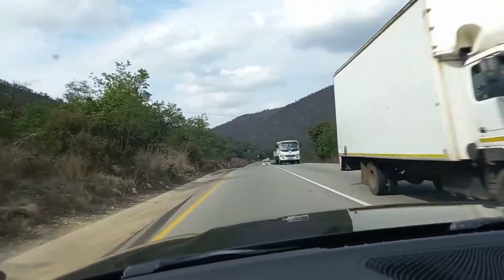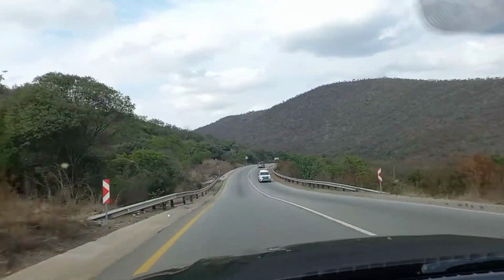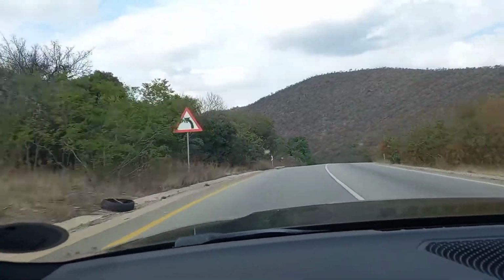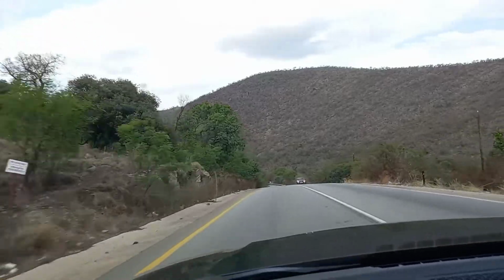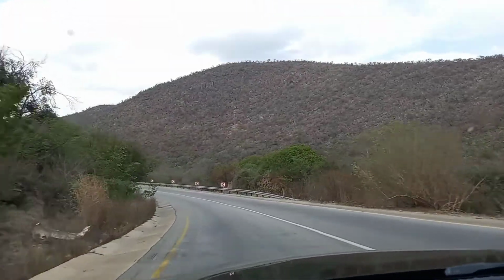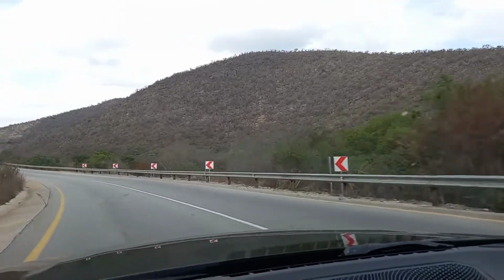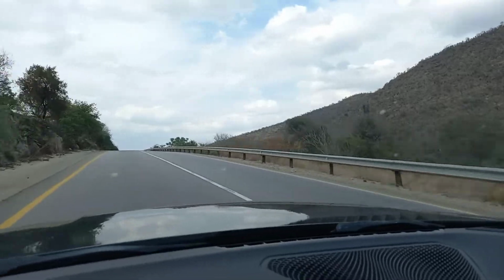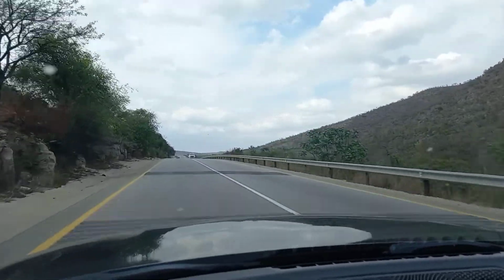The 375 kilowatts, 650 Newton meters. What more do you need to say on that subject? This thing is unbelievable. Obviously the turbos come in instantly. Kick down if you want, and the gearbox is instant. The road holding is just unbelievable. I think that's the word. You just shoot through every corner with absolute confidence.